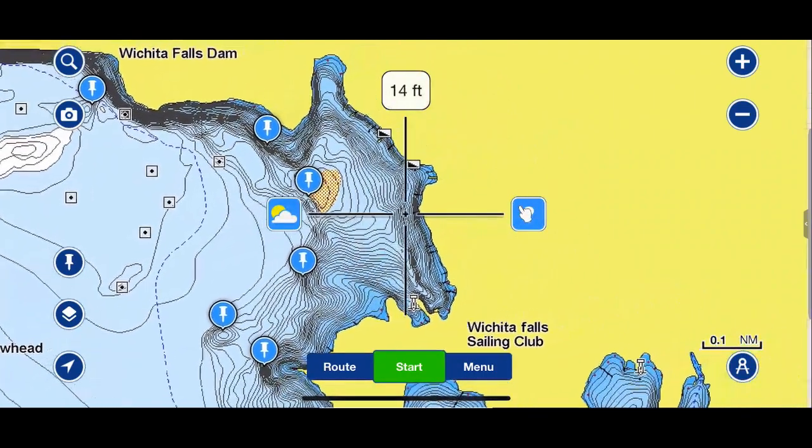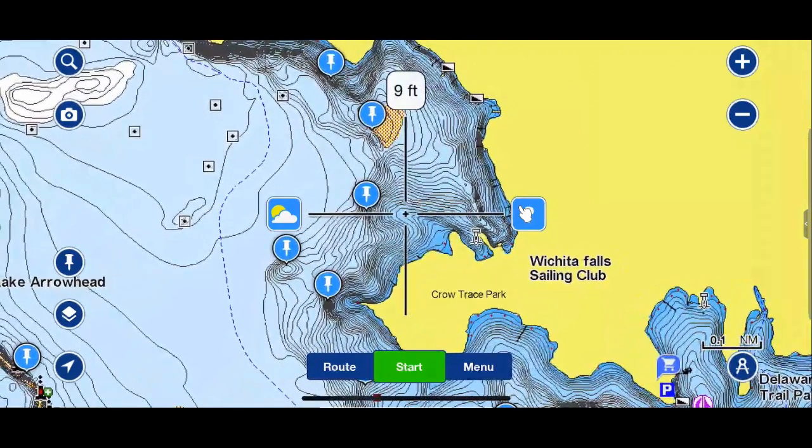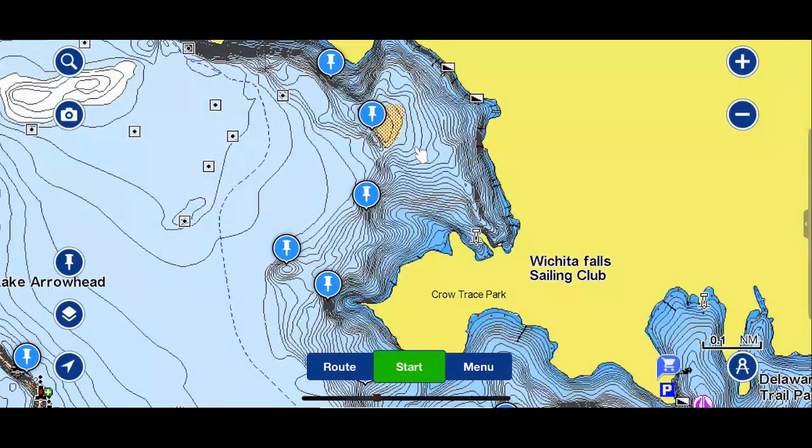Let's see how deep that is. That's 25 foot, never mind. 13 foot, here we go, 10 foot. So you can see this is a nice flat little point that comes out here. I didn't realize that was so deep. It's 20-something foot deep there, so that's a decent little point in here. You could also come back here and fish this one, right here.